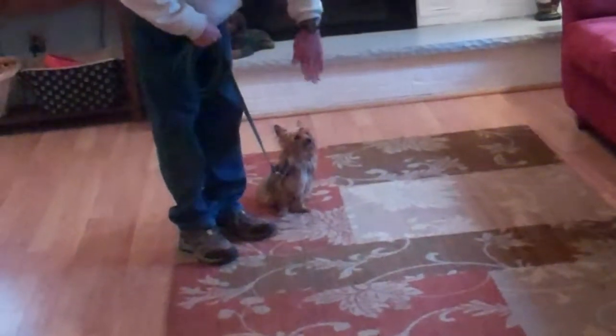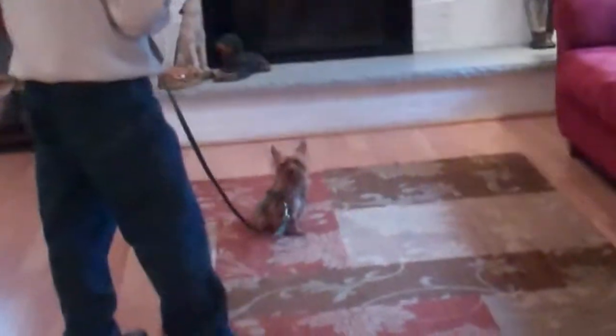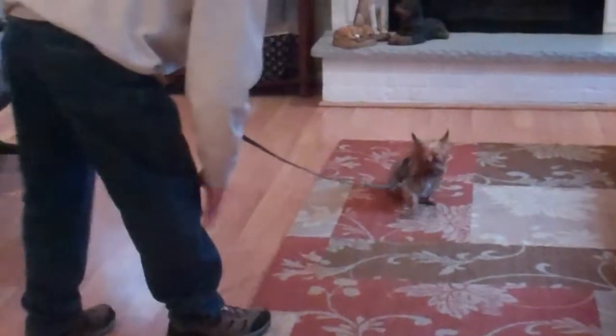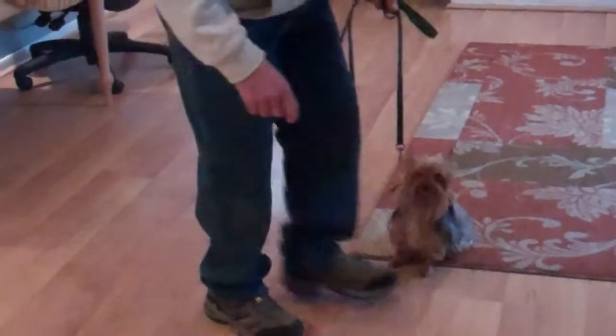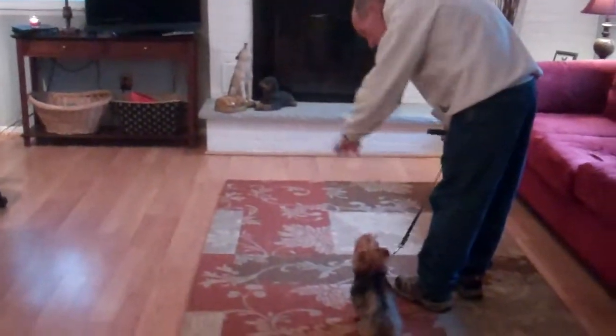Fred leaves her in another stay, walks out to the end of his training leash, and now we're going to demonstrate the recall, or the come on command. Fred's going to use her name and a happy voice, and she should come right in front, and she should sit right in front of you. And then Fred goes back to heeling her.